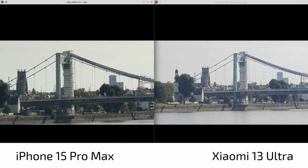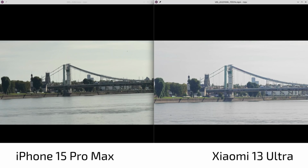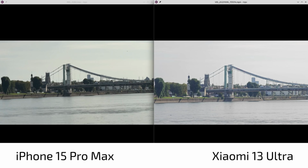And then of course we have a shot a little bit further away. Can I find this spot? Roughly here, I would say. Here also the much more contrasty look, much more colorful look as well. Look at the trees here, where there's, yeah, less contrast for sure on the Xiaomi 13 Ultra. What do you think? Which one is better?